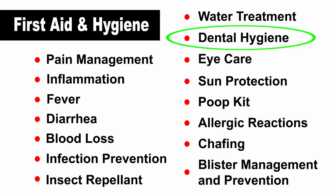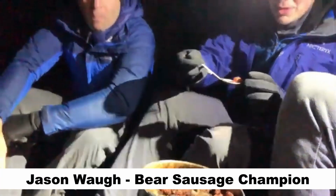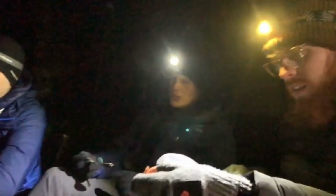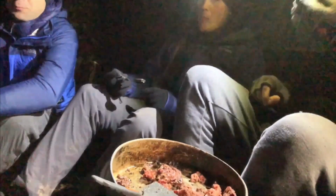Dental hygiene in the backcountry is just as important as at home. Next to the views, having an awesome meal at camp can be one of the most memorable activities that a hiker engages in. But there's nothing worse than getting a huge chunk of bear sausage caught in your teeth that you just can't get out on the first night of camp.